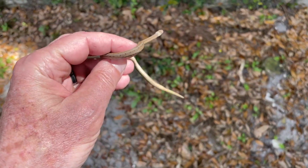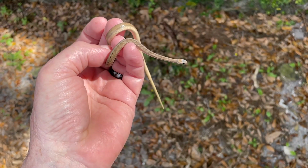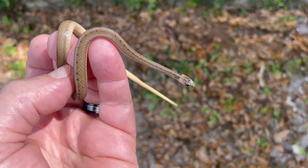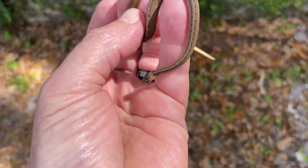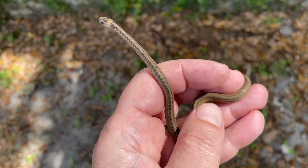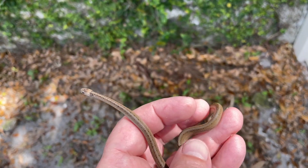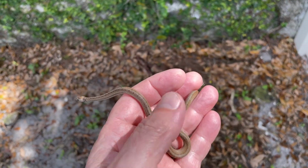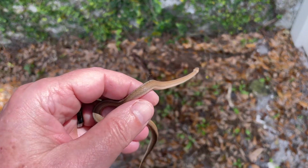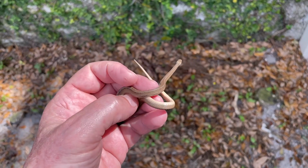So this is the Florida brown snake. In the northern states, it's called the dekay's snake. In some places it's got a darker head, and I'm sure sometimes it might get called a ringneck. But these are very small, fossorial, secretive snakes, and they like to eat earthworms, slugs, and insects.